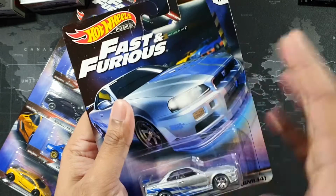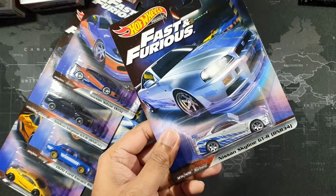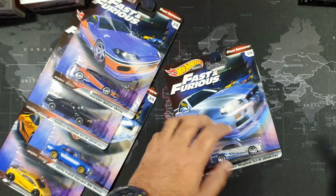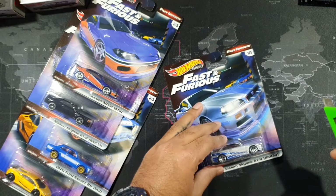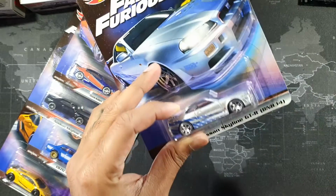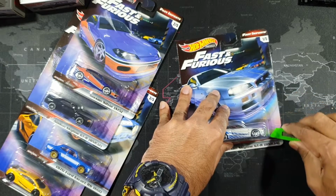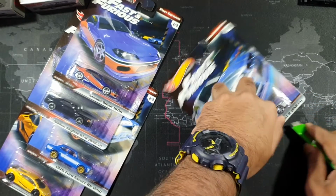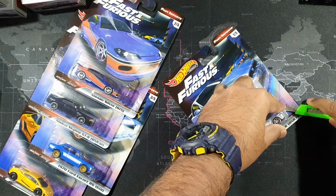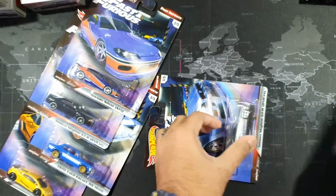So the R34 casting is very popular in the Hot Wheels lineup, and they have done several Fast and Furious main lines, including this casting. So let's open. I'll open it like this so I can put it back in this plastic blister. All right.